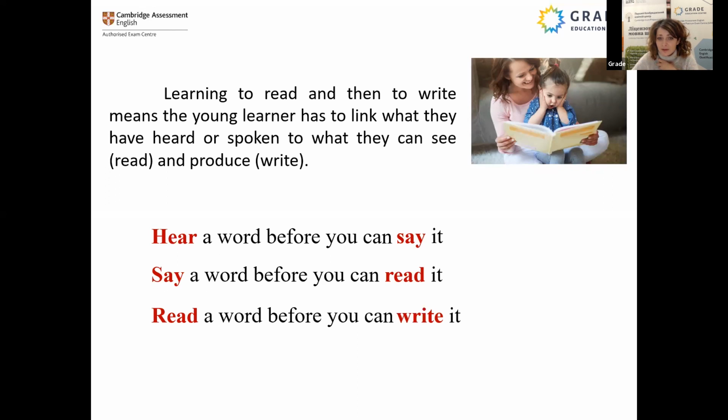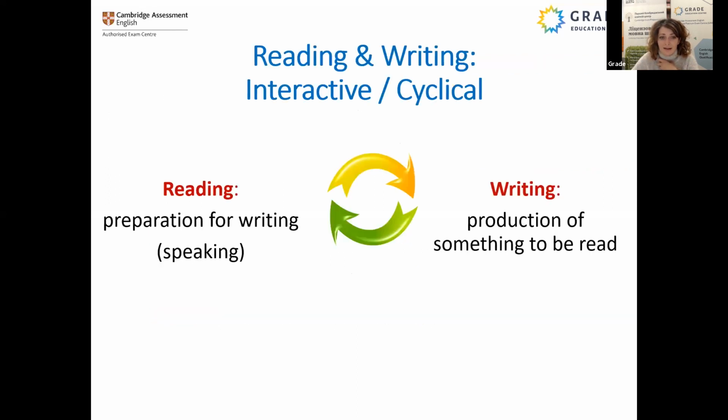That's why it's so difficult to teach them reading and writing. You were absolutely right when you mentioned the connection. So reading and writing, they are interactive and they are connected. Reading is a kind of preparation for speaking or in our case for writing. And writing is a production of something to be read. So we can say that one follows the other.